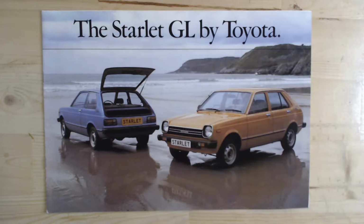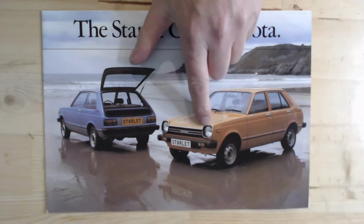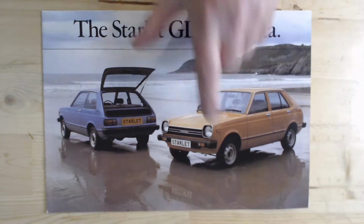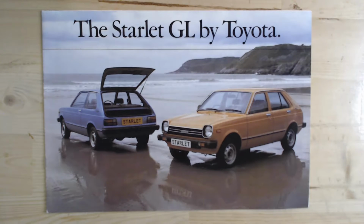So here it is, the Toyota Starlet 60 series, or Generation 2, however you prefer to refer to it. Quite an attractive little design really. This particular brochure is from 79, remember it first came out in 78, so this is an early brochure. Later on these headlamps did actually change, around about 1980, they went for a more square headlamp.